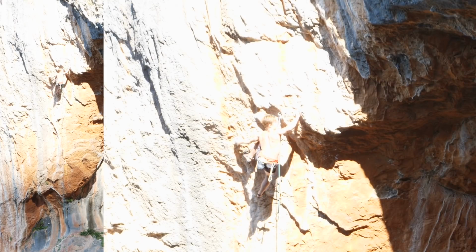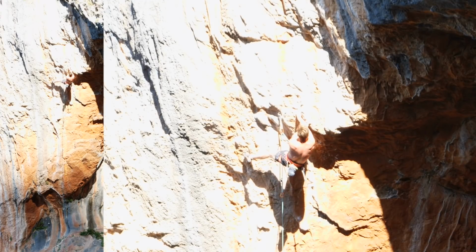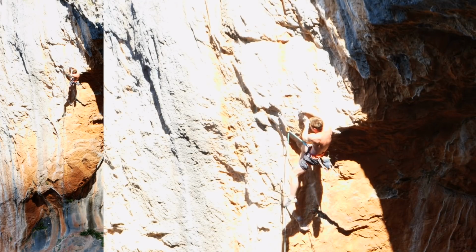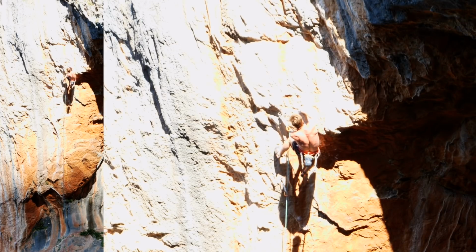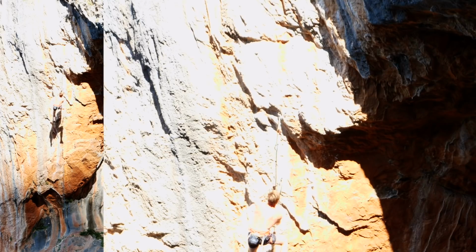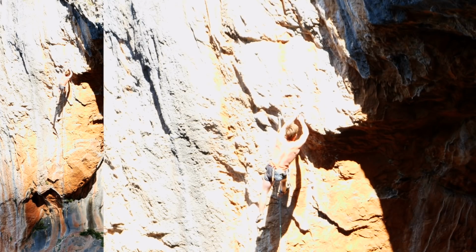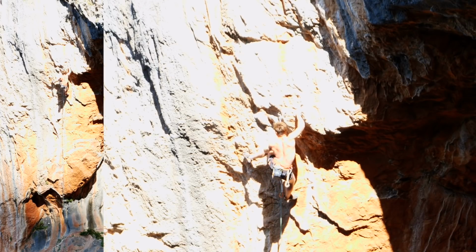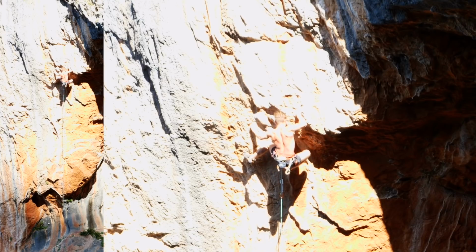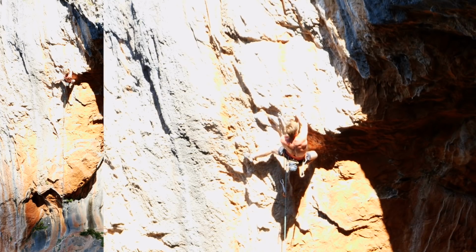So yeah, we got up really early for this checkout session, something along the lines of 7:30 in the morning, and we slept quite close to the crag just to be able to do this shot. As you can see, I'm trying to do something with color correction here to get the most out of what you see. I should have set my camera settings to automatic, so that if the sun comes in, it would adjust the lighting and everything.